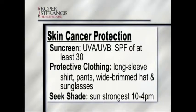A lot of people think that just the hat is enough, I don't need my sunscreen, but there's reflection off the brim of the hat from the sun rays onto your skin, so beneath the hat you are getting sun damage, so you need the sunscreen underneath that, okay?